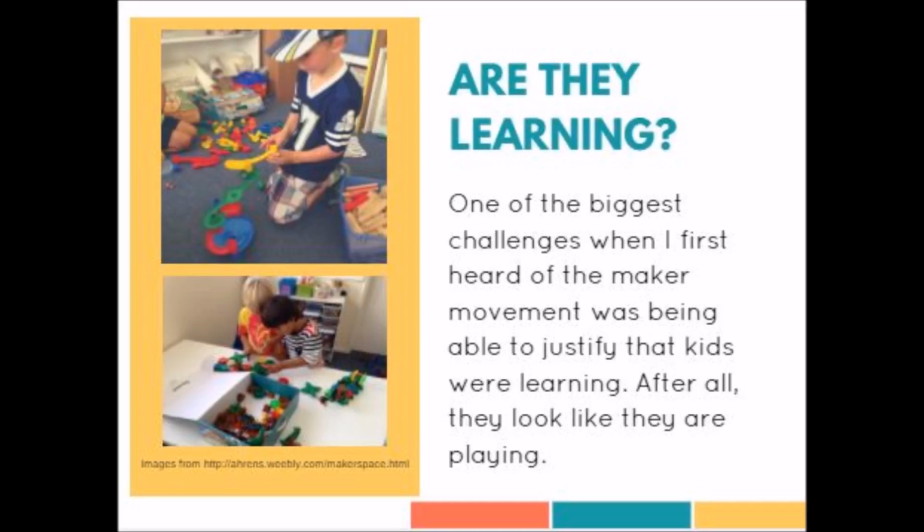"What are you teaching them? They look like they're playing. This is a school. They should be learning." These are the words I feared hearing from administrators and naysayers when they came into my library and saw children participating in maker activities.